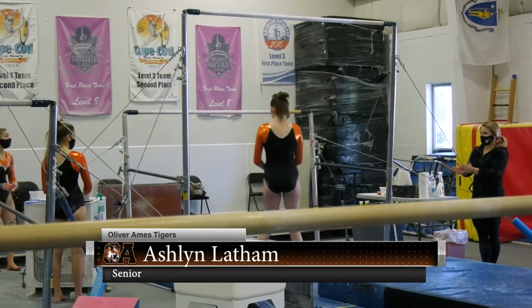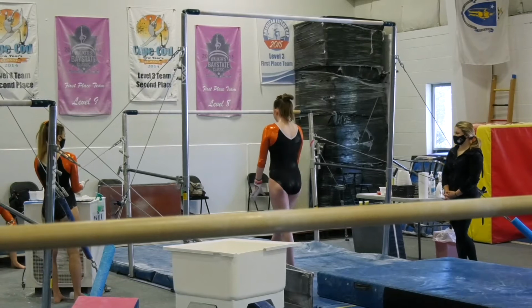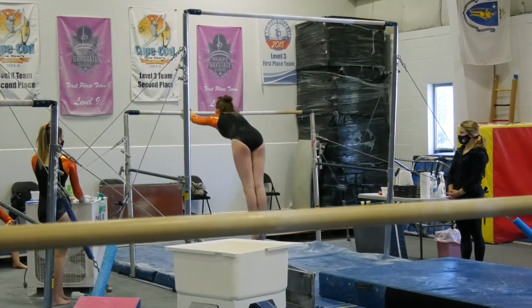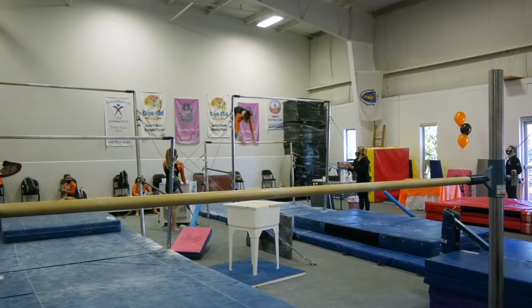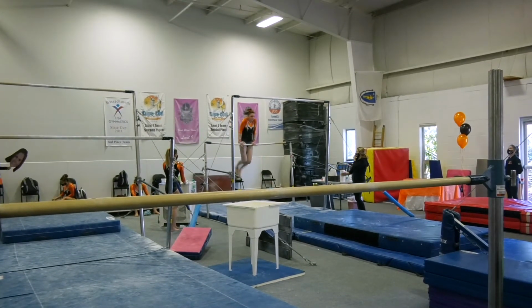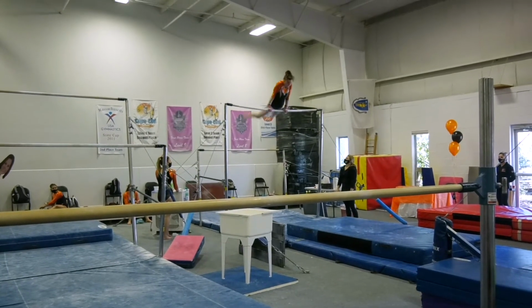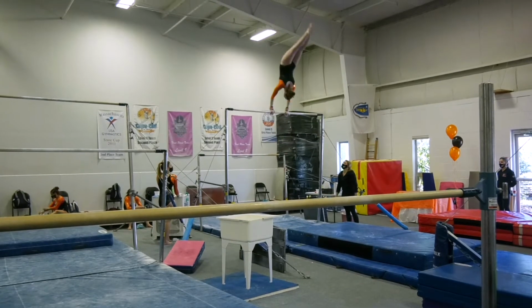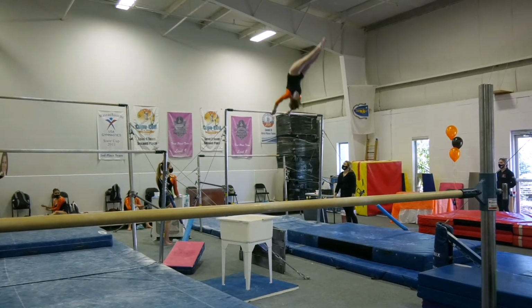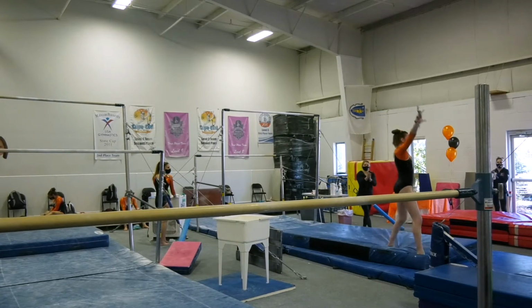And the score is in for Sawyer. It is an 8.4. Excellent. And Ashlyn starts with a kip. Straddle up, pirouette, and holds those feet up. Squat on. Drops, free hip to a handstand. Excellent. A high superior to another high superior in her giant. Another giant. And layout dismount for another superior.